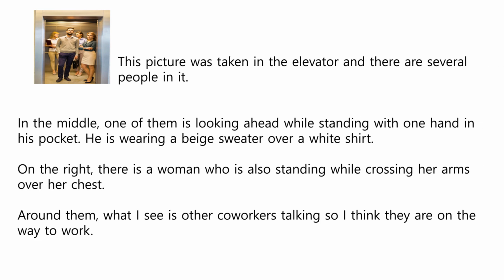This picture was taken in the elevator, and there are several people in it. In the middle, one of them is looking ahead while standing with one hand in his pocket. He is wearing a beige sweater over a white shirt.